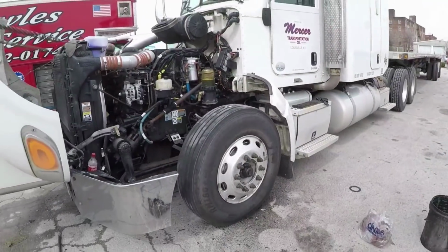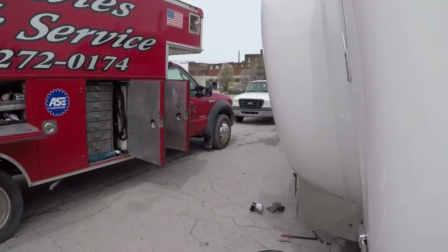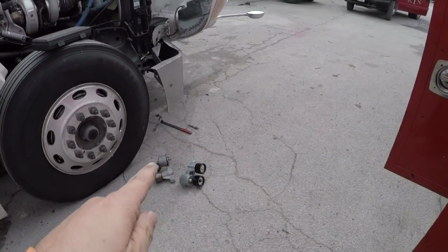But they're almost done. I think they went to lunch, and I got the little truck here, so I ran over and picked up the part at Peterbilt. But the little thing's not cheap. $300 for that little thing right there.